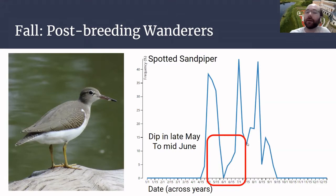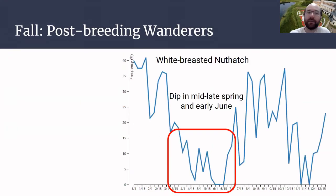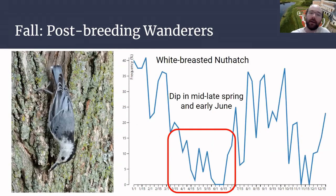I want to draw your attention for spotted sandpiper to this major dip that occurs from late May to mid-June, which is pretty much when they are done with migration, they're nesting, and then we start getting the young ones showing up at the park in June and July, resulting in pretty high frequency of report for a lot of the late summer. Similarly, white-breasted nuthatches drop off in mid to late spring and then come back in early June.